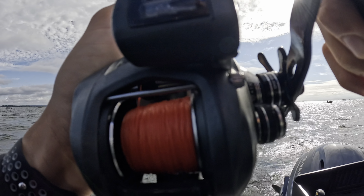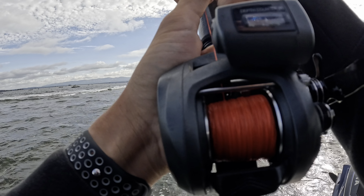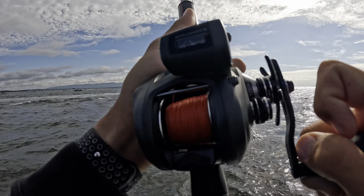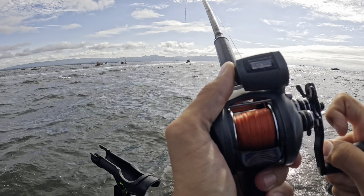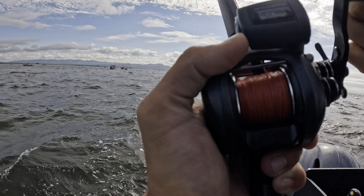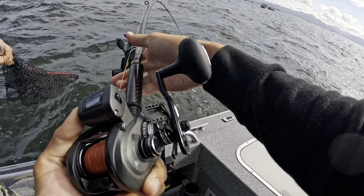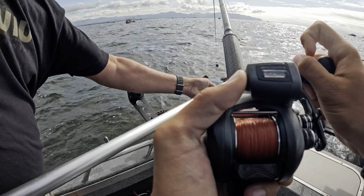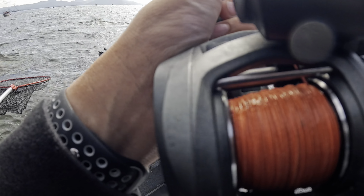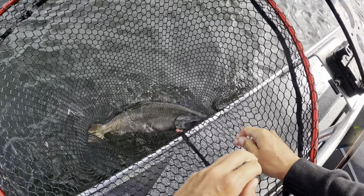Ooh, this feels like a bigger fish. Spinner or? Spinfish. Here he comes. Watch out, let me get back. That's a big fish. Hold on, hold on, hold on. It's a big fish. Here we go. Yeah, motors, we're more spinning a little bit. Get a picture.